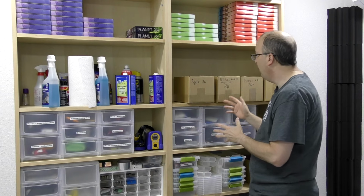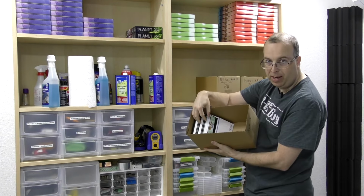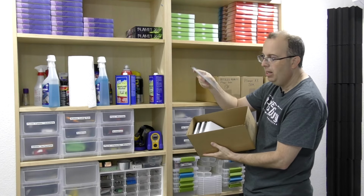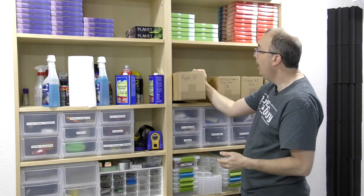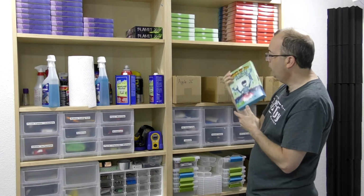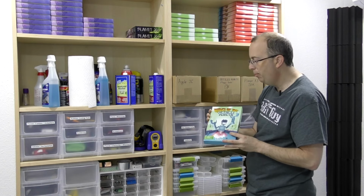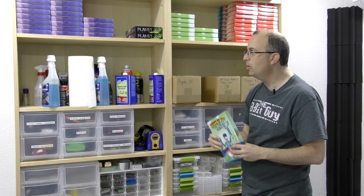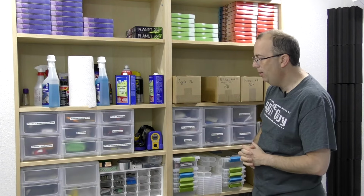Over here, a lot of these are all discs for my games that I make. I try to keep a number of them on hand and ready to go, and then of course I also try to keep a number of boxes actually assembled and ready to go. That way when orders come in, people don't have to wait for them. Well, that's the ideal circumstance. Unfortunately, sometimes I still get behind, but anyway, that's what I keep back here.